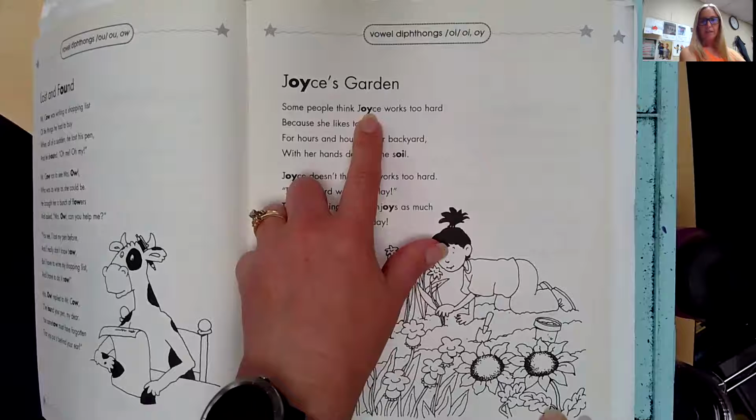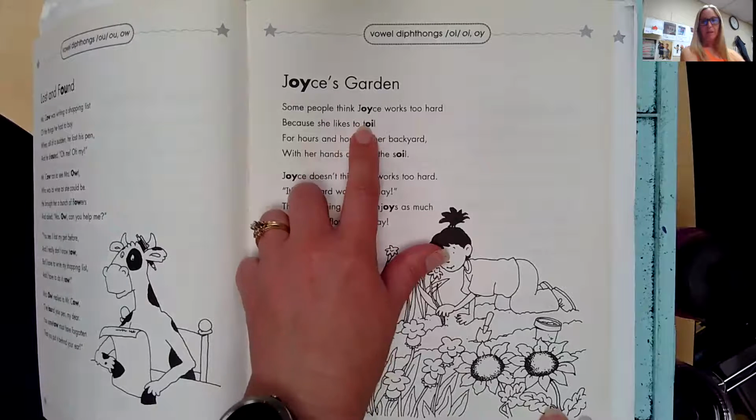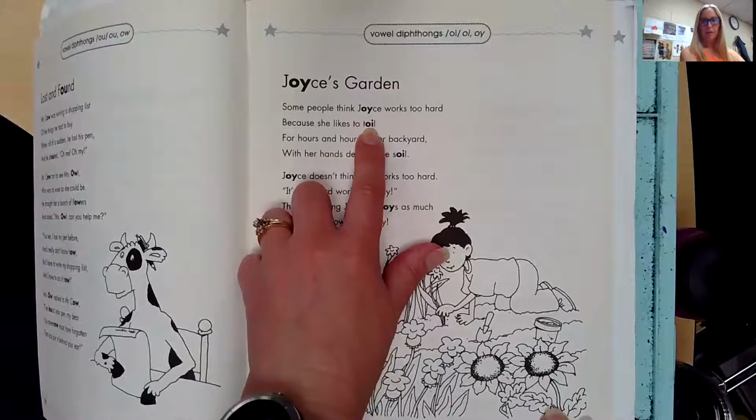So some of our words that have the oi sound, well, we have her name, Joyce, and we can see that the O-Y comes in the middle here. Toil. Toil means to work hard. If you toil over something, you work hard at it. Toil. That might be a new vocabulary word.